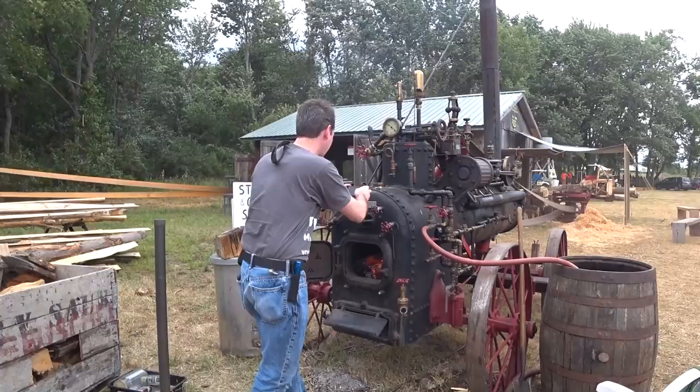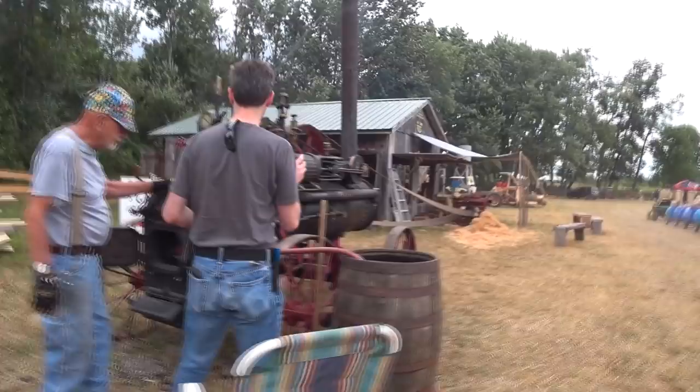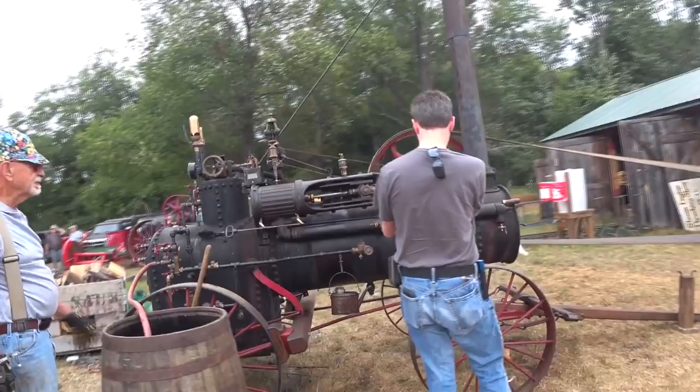Where's the maker plate on it? The what? The maker plate. It would be on the front, the description of where it's made and who made it. Yep. Fearless is the brand, the name of the boiler. Is yours?